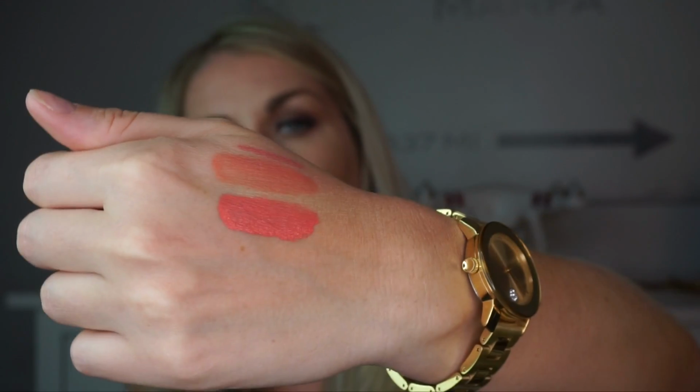The next liquid lipstick I want to talk about is the Too Faced Melted Matte. This is their Melted collection, and they made them in a matte lipstick formula. It's in an actual lipstick doe foot applicator. And this one's called Feeling Myself. This is much more coral. This isn't really a nude, this is a coral. It's not overpowering when you wear it.